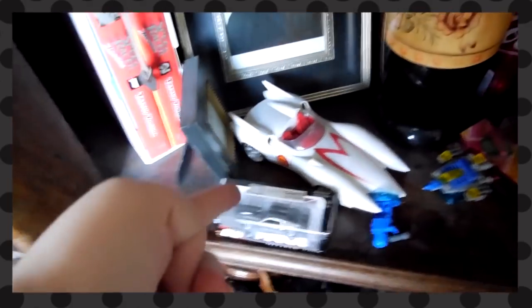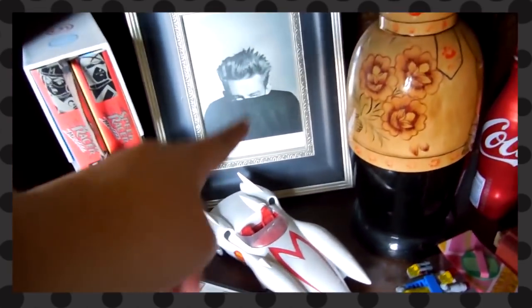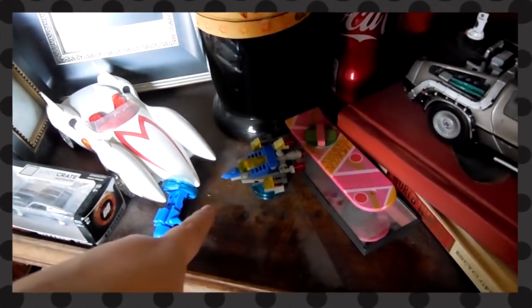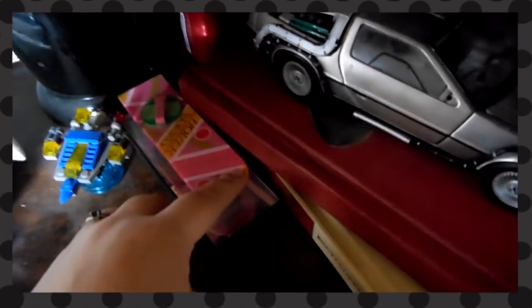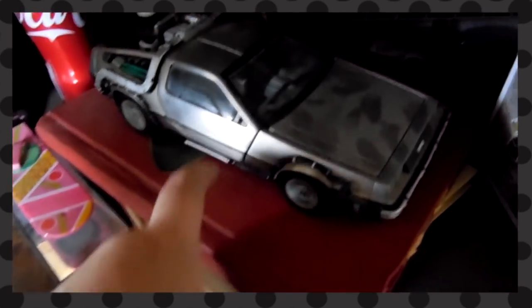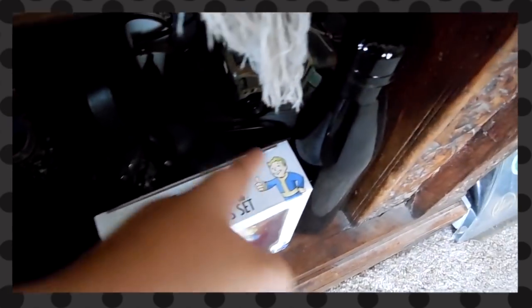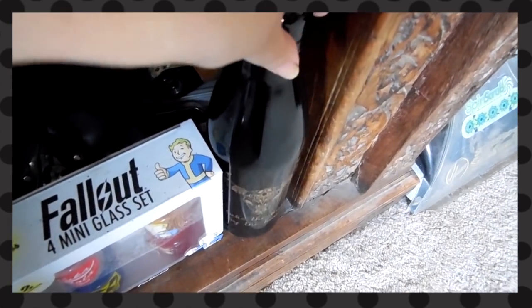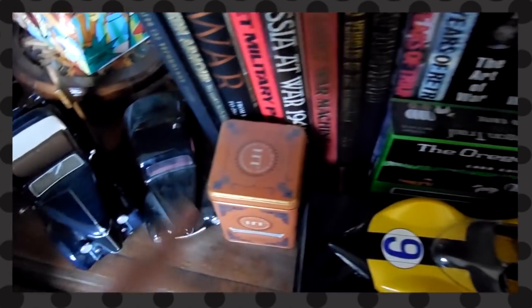So, another car! It's the Mach 5 and Cody's manga collection for the Mach 5. Random James Dean picture, because Cody likes James Dean. Don't know what that is. Hoverboard from Back to the Future. Oh look, another car from Back to the Future. Our Loki Funko. My Black Rose and a guitar. Fallout shot glasses I bought for Cody's birthday. Cody's water bottle. Another car. The Oregon Trail, the game.